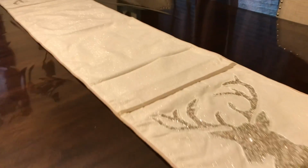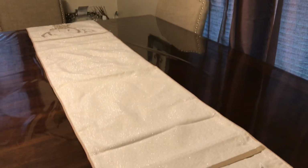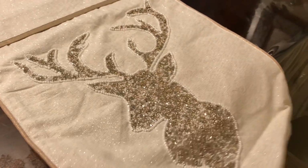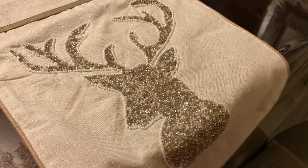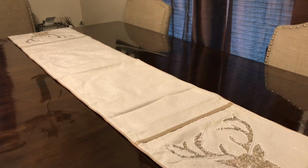You guys, this runner is so pretty. Look how much it shines. But let me put the plates, the charger plates, and the table mats. But this is so beautiful. I love how it has silver and gold and this dusty, pearly color. It's so pretty. Like I said, you can find it at Big Lots.